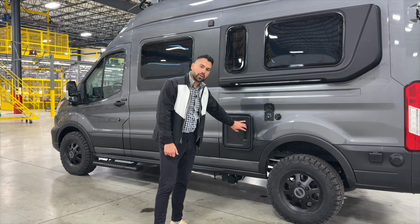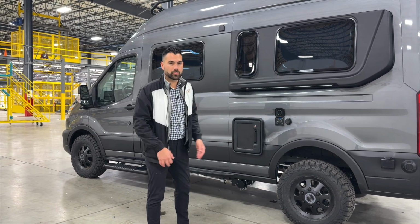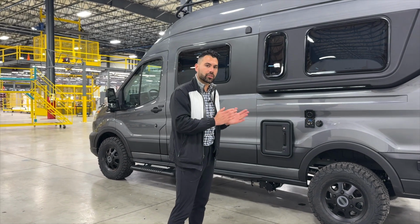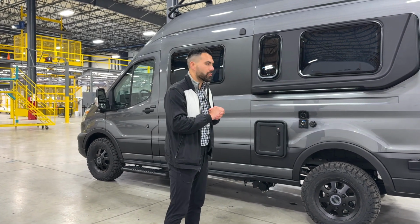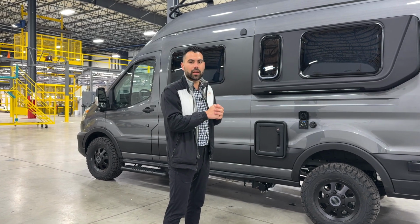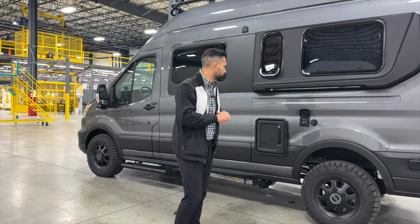No black water or black tank. It's the cassette toilet. No propane, no generator on this unit. We're 100% electric, which is nice. We want to make it easy for you to get up and go and not worry about being in the campsite. If you're dispersed camping, overlanding, no problem.